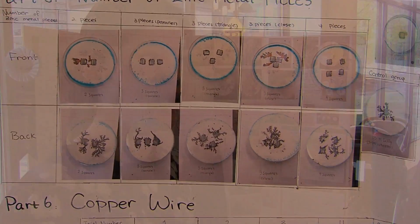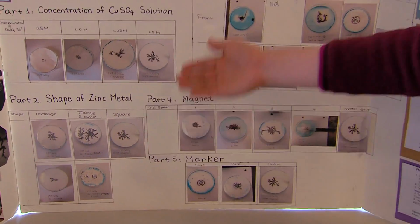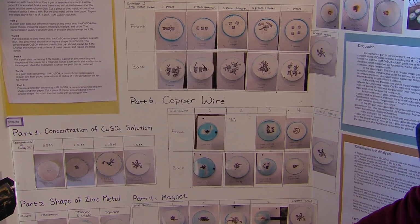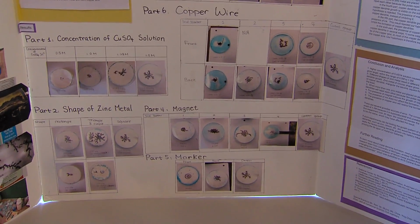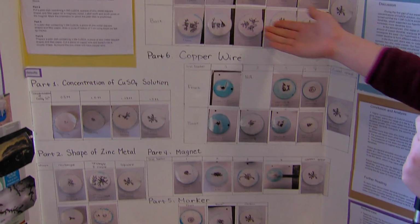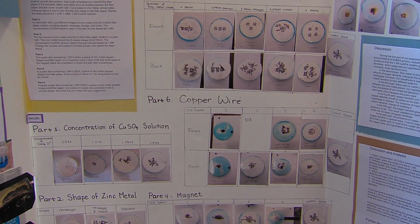We were doing the international crystal growing competition, and we used a chemical called copper sulfate, which will grow the crystal like this. So in our experiment, we used different conditions like concentration of the copper sulfate solution, the shape of zinc metal, the number of zinc metal pieces, wire, and magnet marker to alter the formation of copper dendrite.